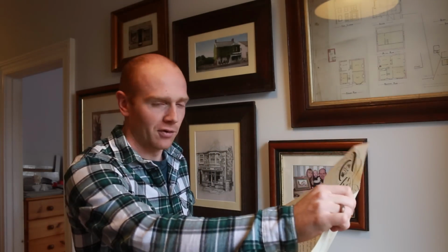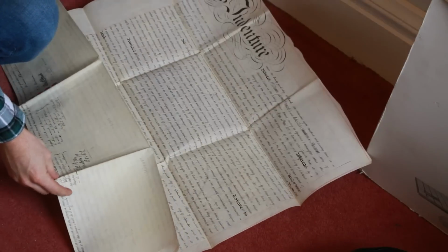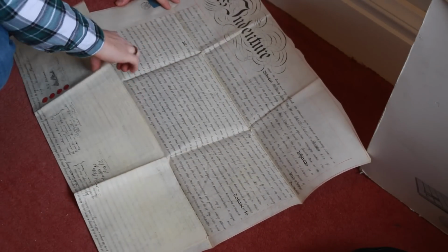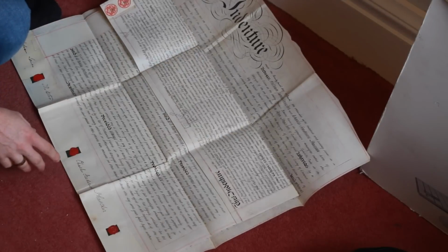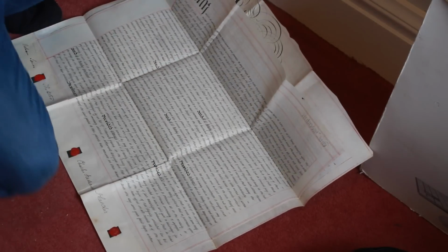I should probably lay this down on the floor. Let's do that. Okay, so this piece of paperwork here is the original transfer of ownership of the land that the house is built on to the person who built the house. So that's at least how I gathered it. But look at this. This is like a piece of art in itself.